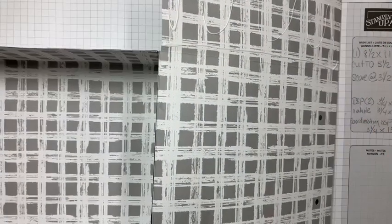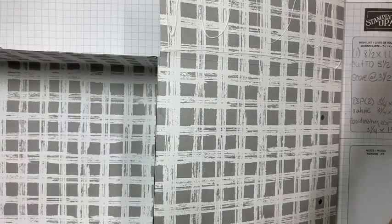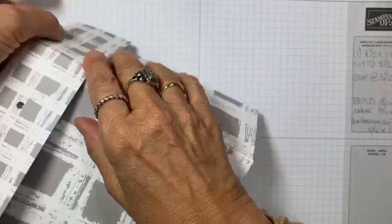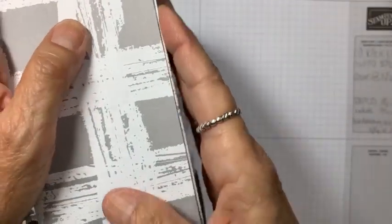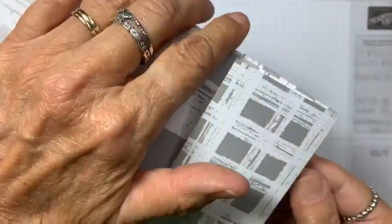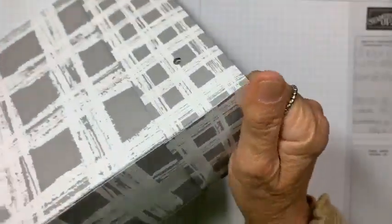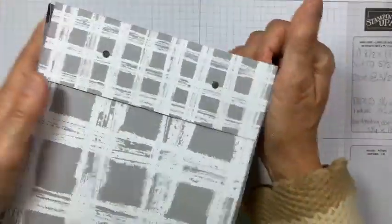Do both sides with glue, so when you get ready to fold it up, it's just less awkward that way. See that? Nice and even. Then bring this over. This is what we want to hide, that little dog ear. Push them together. Get everything even. I would never, me personally, I would never ever do this with tear and tape or anything like that because I know I would get it crooked.